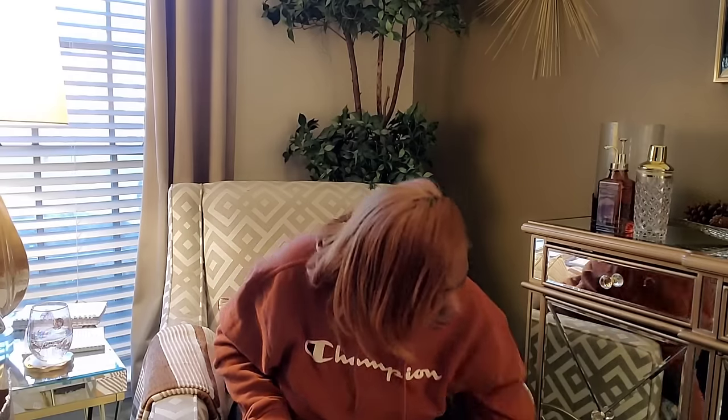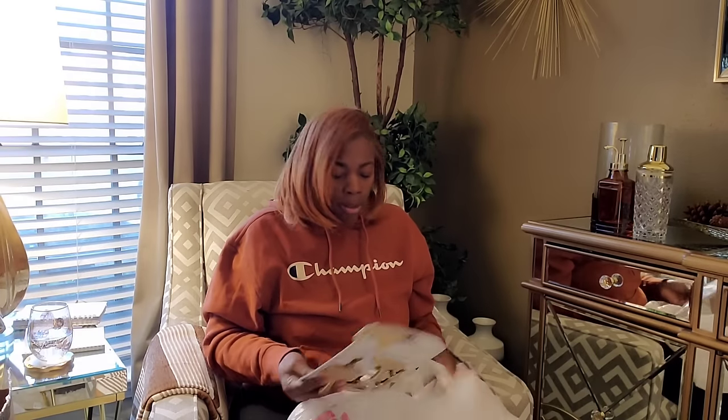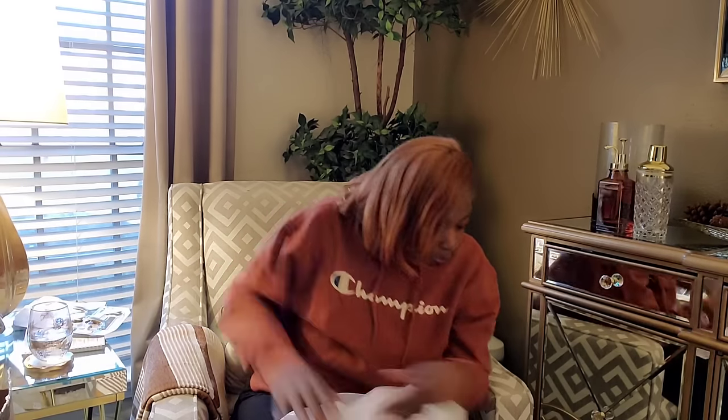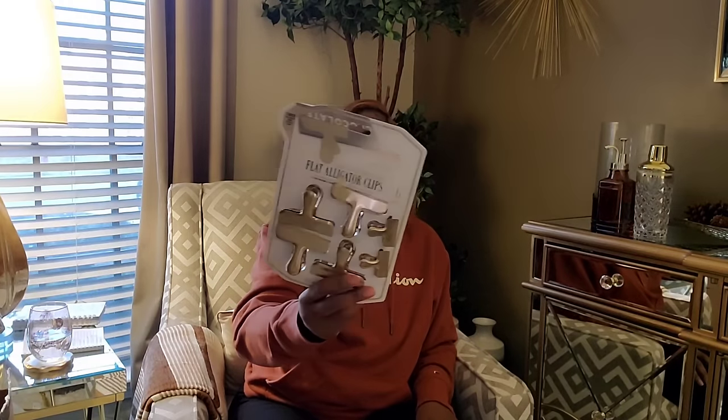Okay, so next, I think that's everything from Ross. I was in TJ Maxx. While I was in TJ Maxx, I saw these gold clips. They're calling them alligator clips. I wanted these because I want to put them in my drawer in my kitchen, because I like to use these for my chips. And this was only $5.99.